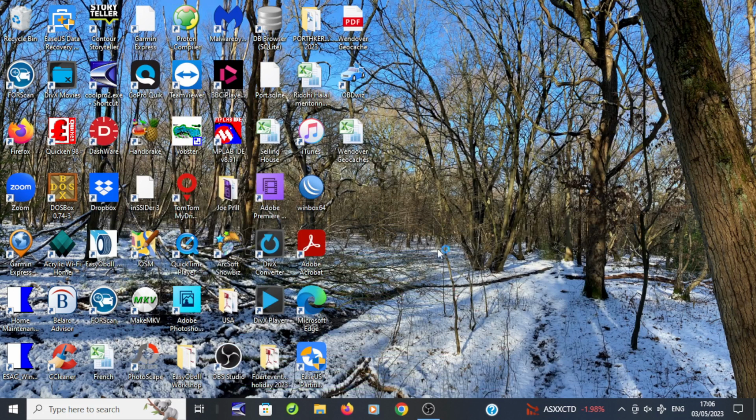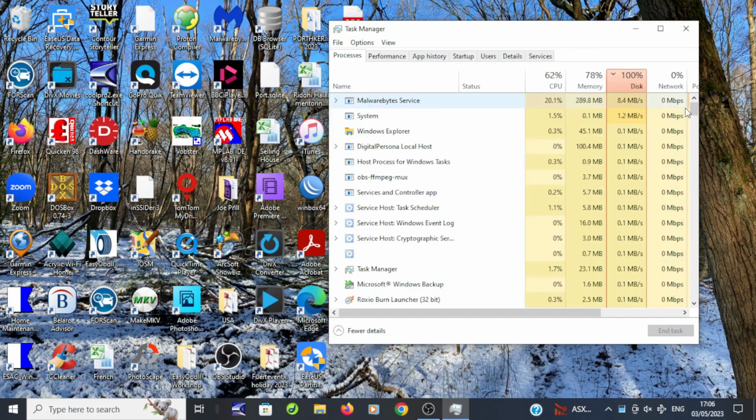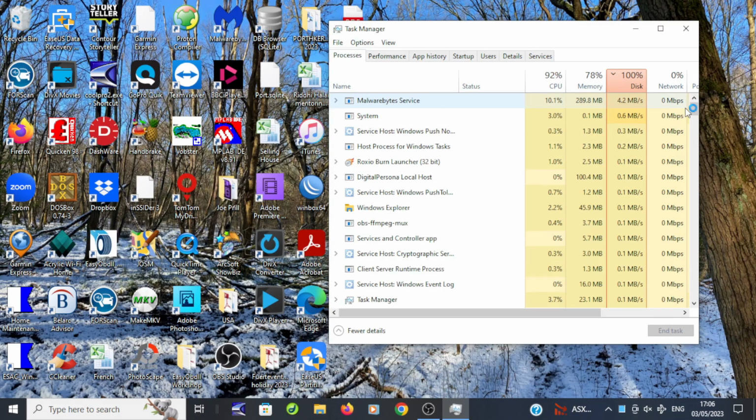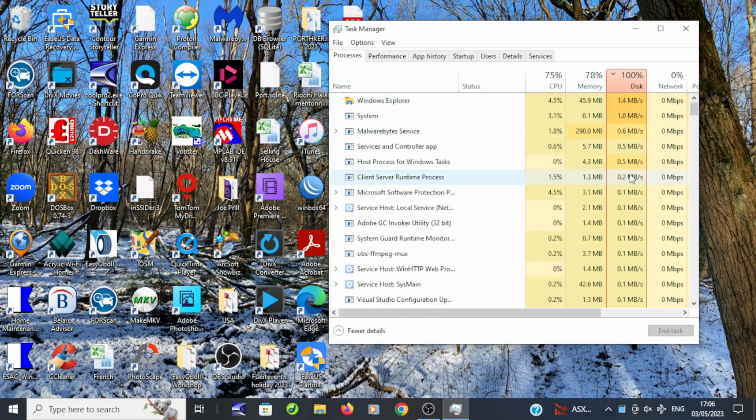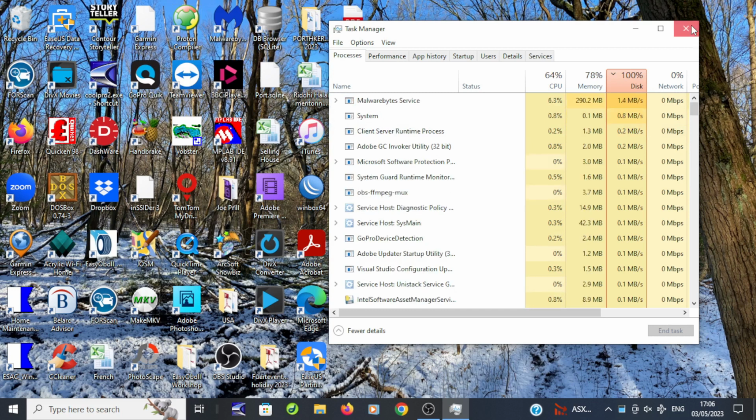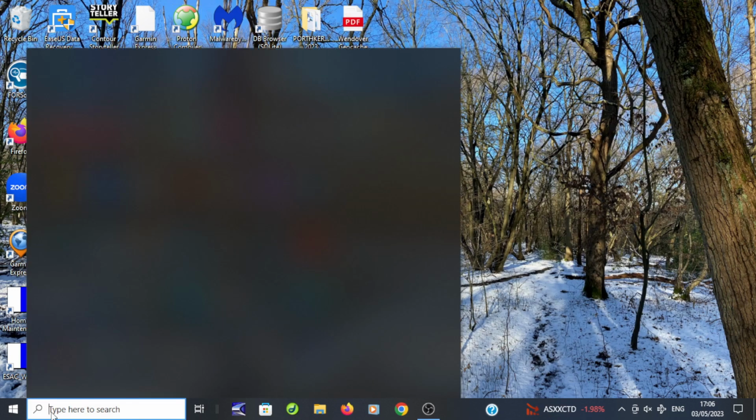So how to find out what the problem is with my laptop. To start with, I fired up the Task Manager, which you can get to by holding down Control, Alt and Delete keys, and you can see that my hard disk is running at 100%, and frankly the transfer rates to the hard drive are pretty dire.